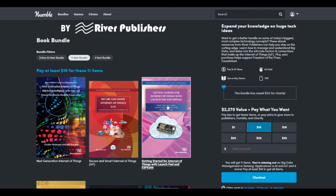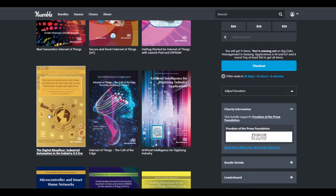Next, we have Getting Started for Internet of Things with Launchpad and ESP8266. This one is normally $101.55. This book provides a platform to get started with the TI Launchpad and IoT models for Internet of Things applications. The book provides the basic knowledge of TI Launchpad and ESP8266 based custom modules and their interfacing, along with the programming.